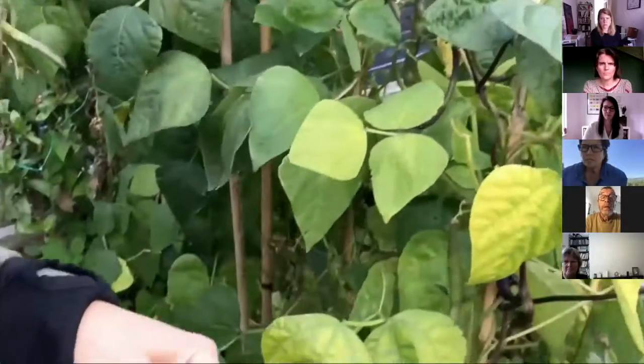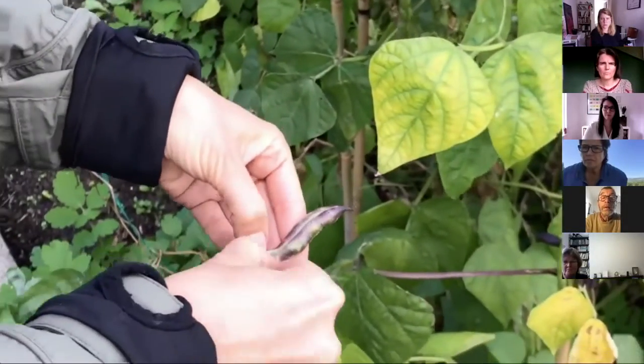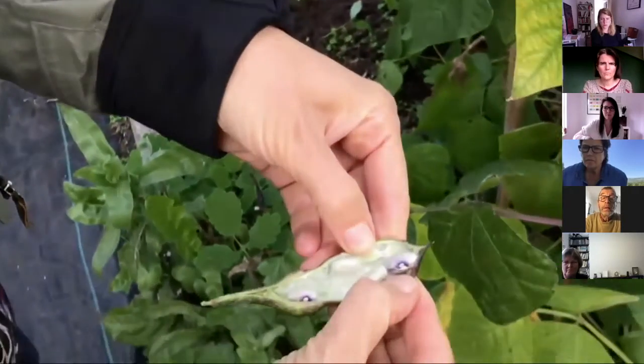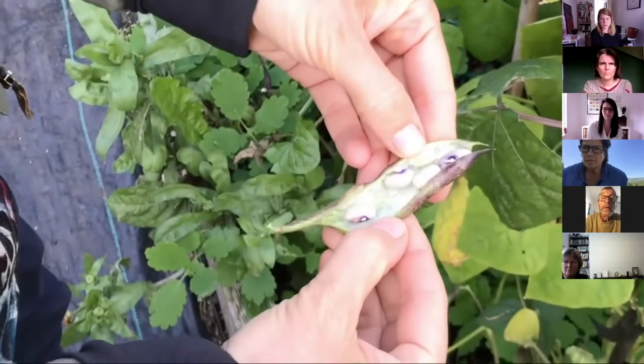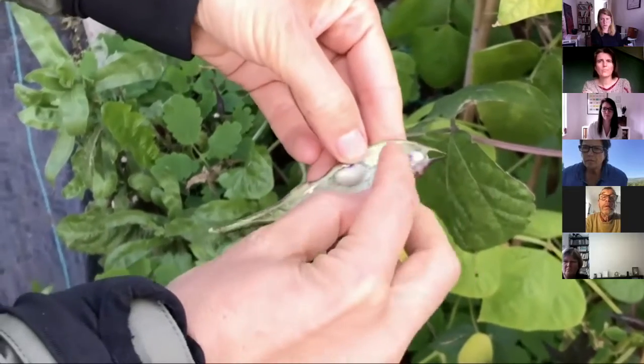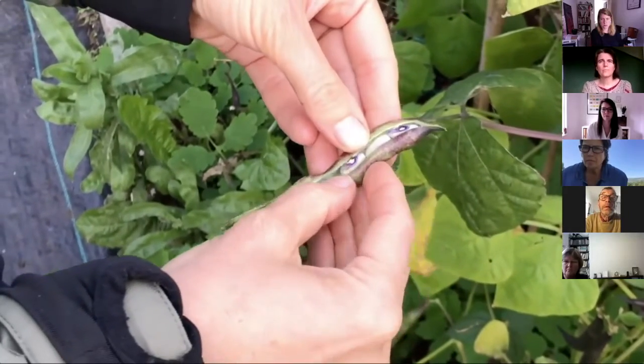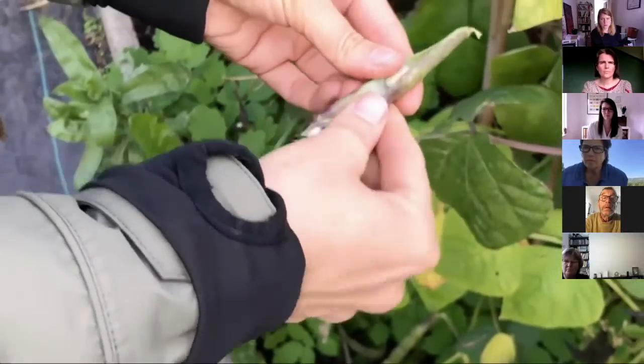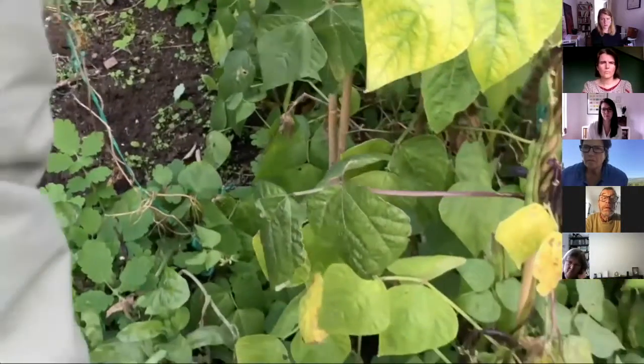Okay, so none of these are quite ready, but this one might have some beans that are actually the right size. Yeah, they're still a little bit small, but those could be saved. You can pick them like this, but they'll just lose a lot of moisture, whereas if you leave them to dry in the pod, they just get to really finish off properly.